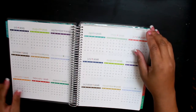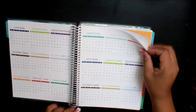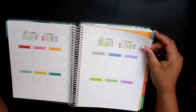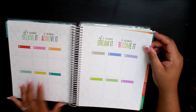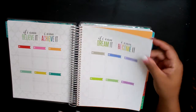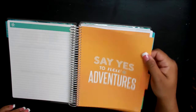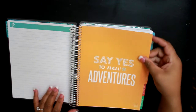And this is a 2015-2016 overview calendar. Quit. Sorry, my cat's trying to eat the box. And then it says, if I can believe it, I can achieve it. If I can dream it, I can become it. I'm not sure what this is for. I can do whatever I want with it, but I'm not quite sure what I would do with it. But I love these colors. It's really cute. And here's some notes, like a note paper. I thought the paper right here, where it says January, was going to be a little bit thicker, like a cardstock almost, but I guess not. That's okay.